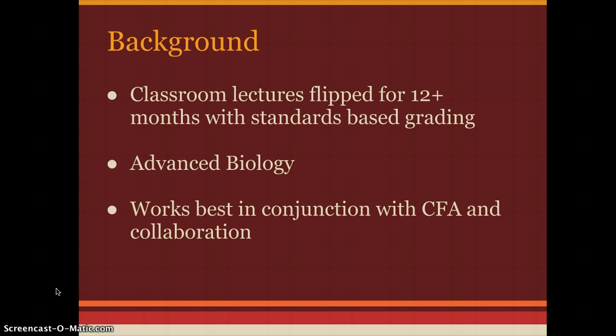And I think that flipping the classroom works best in conjunction with common formative assessments right after the students arrive, and collaboration between class members. So I think it's really important for the students to have a chance to talk about what they saw on the video and not just jump right into performing a lab.